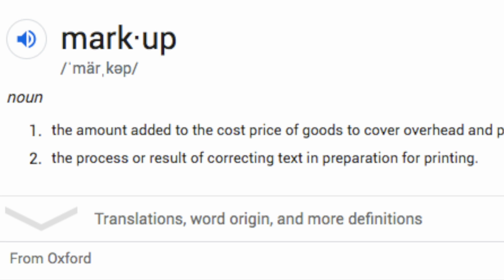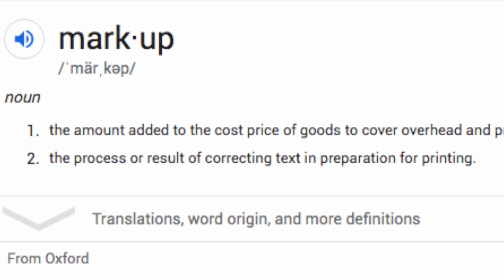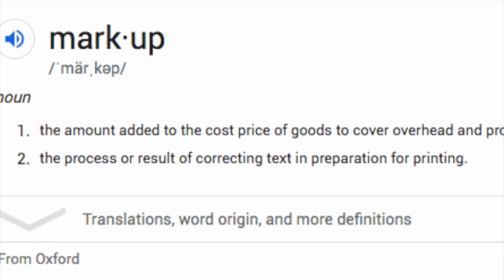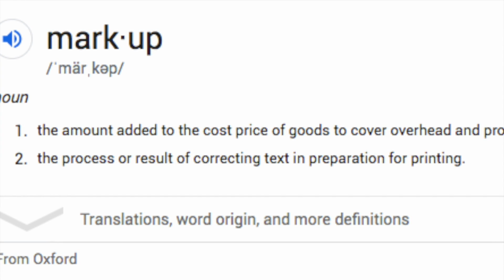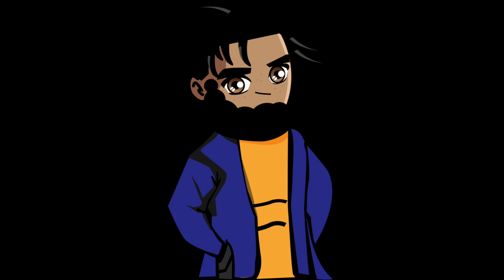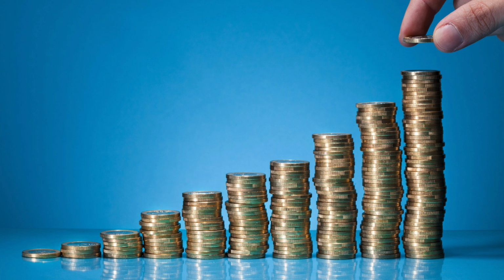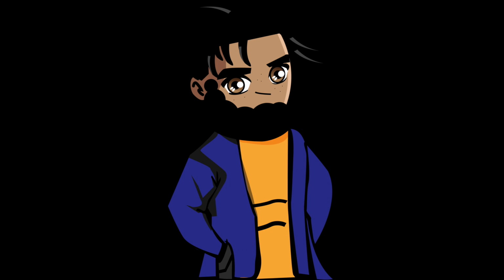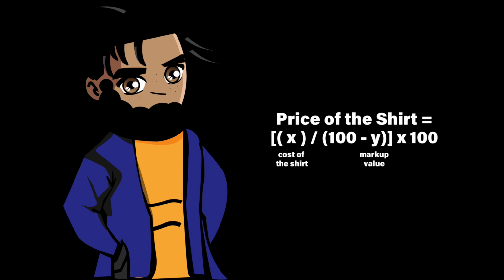So what is markup? A markup is when you add an amount, usually a percentage, that basically brings the cost of the goods up so you can cover things like overhead and profit. So if you have a designer and you want to pay your designer, well, you covered it in markup. If you want to make bigger profits, you covered it in markup. So let's just say we're to mark up $12.95 by 50%. You would just plug these numbers into this simple equation.